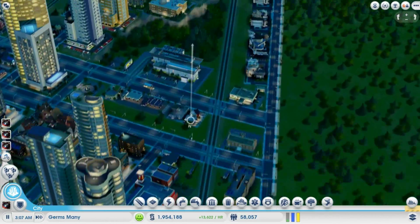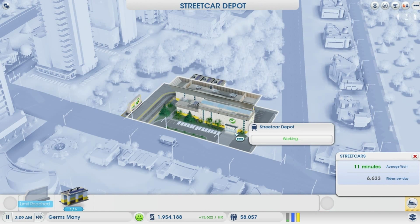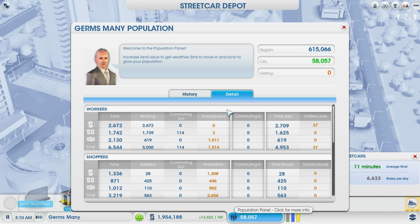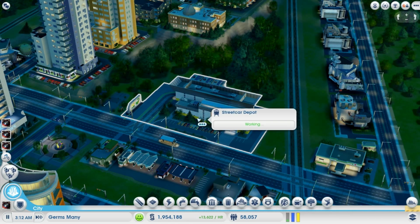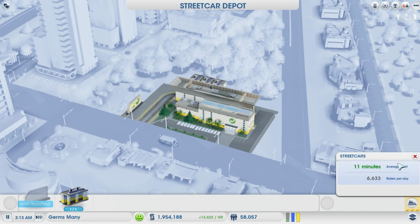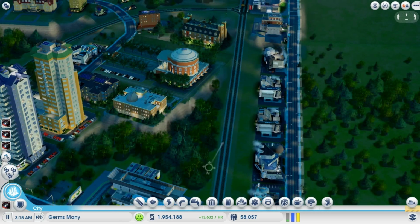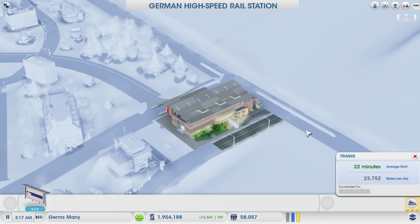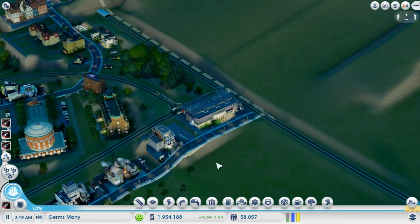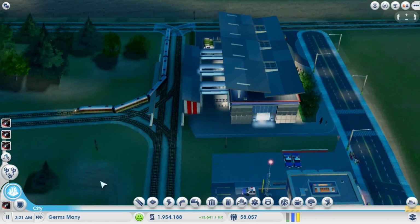What else? Streetcars. Let's see what our streetcar riders are. 6,600 a day, and there's 58,000 people in the city, so a pretty strong percentage of them are using the streetcars, with minimal wait, so that's always a good thing. We've got another train station out this way. Our trains are being heavily used, so I'm definitely happy to see that.